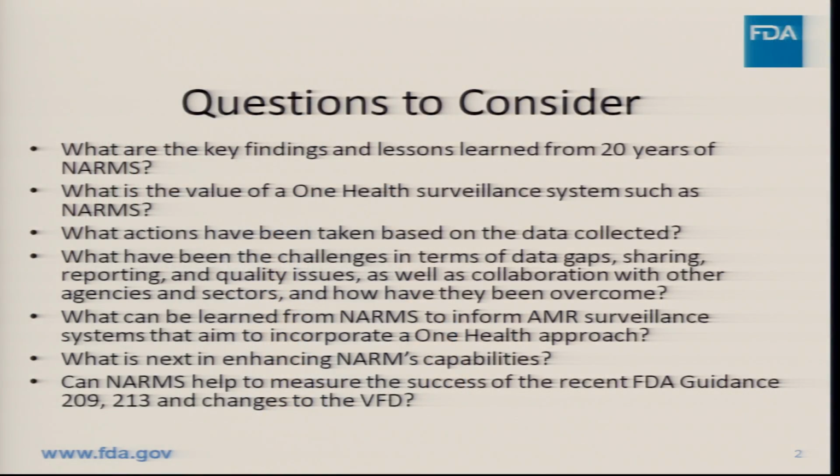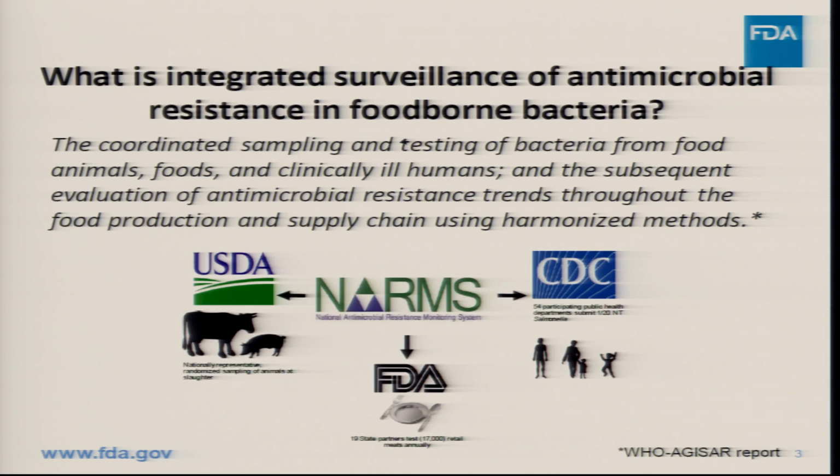But these questions are, what are the key findings of NARMS and lessons learned in 20 years? What's the value of One Health surveillance systems such as NARMS? What actions have been taken based on the data? What are the challenges? How have they been overcome? What can be learned to inform other systems? And what is next, including the question of whether we can measure the new policies that have removed production uses of antibiotics in U.S. animal agriculture.